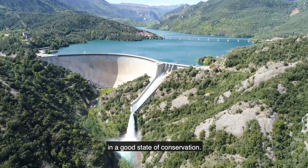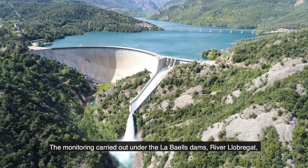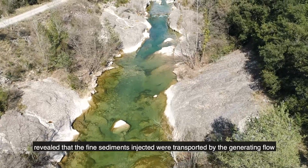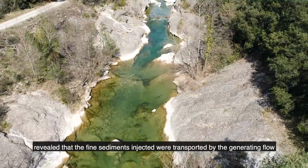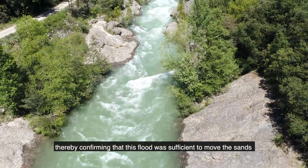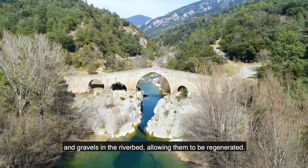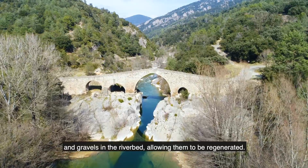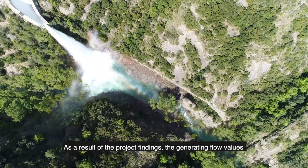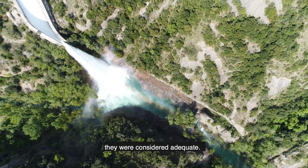The monitoring carried out downstream of the Baells dam, River Llobregat, revealed that the fine sediments injected were transported by the generating flow throughout the entire study section, thereby confirming that this flood was sufficient to move the sands and gravels in the riverbed, allowing them to be regenerated. As a result of the project findings, the generating flow values established in the management plan were left unchanged because they were considered adequate.